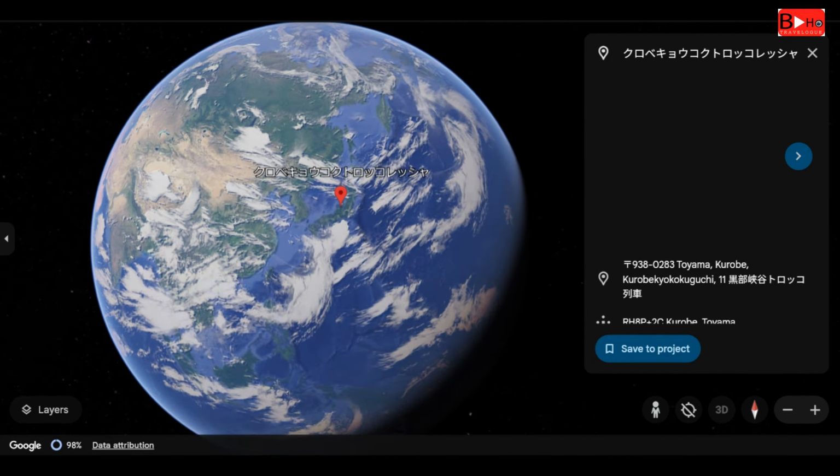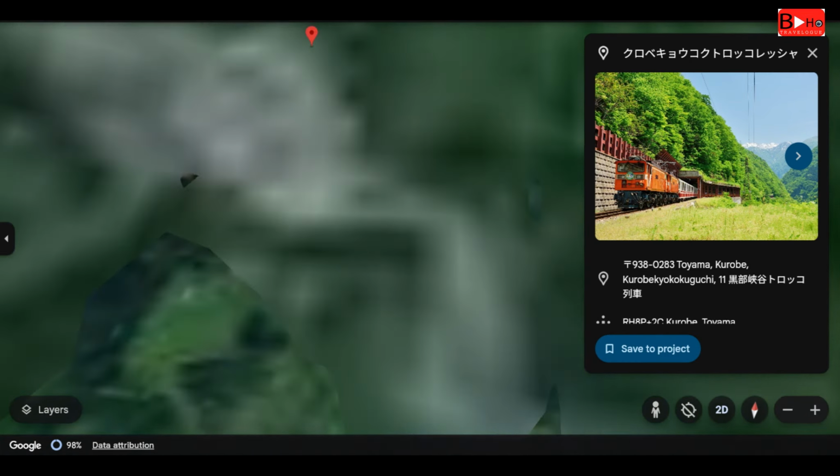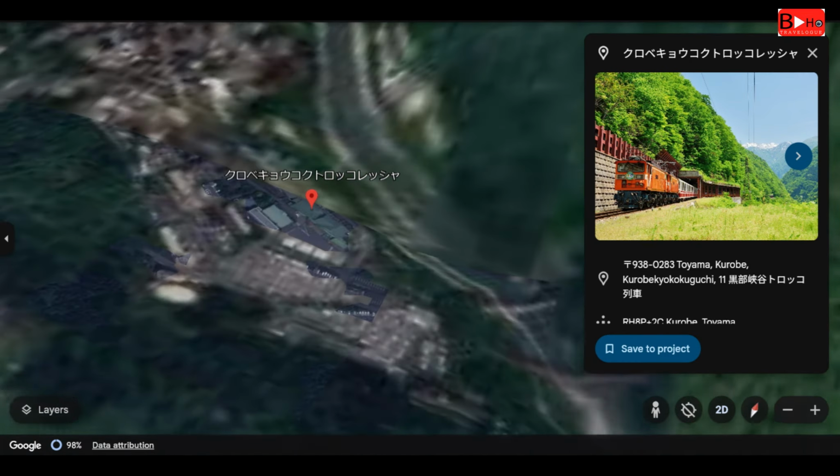Kurobe Gorge is a stunning forested ravine nestled in the rugged mountains of the northern Japanese Alps. Despite being located in remote, unspoiled countryside, it is easily accessible in under 90 minutes from Toyama City.